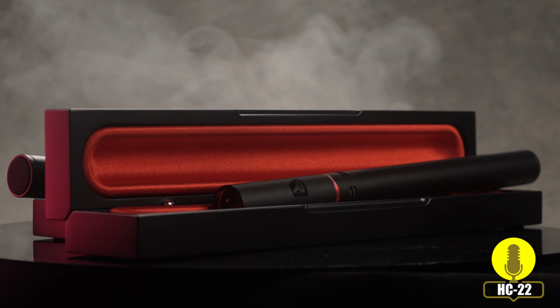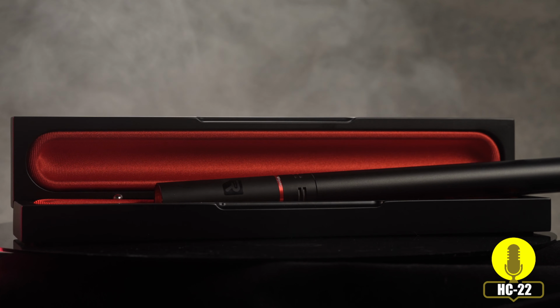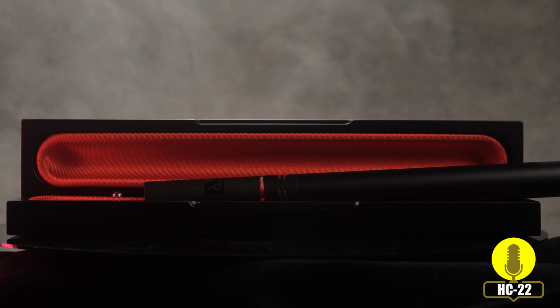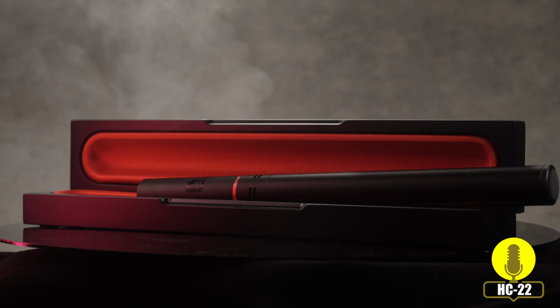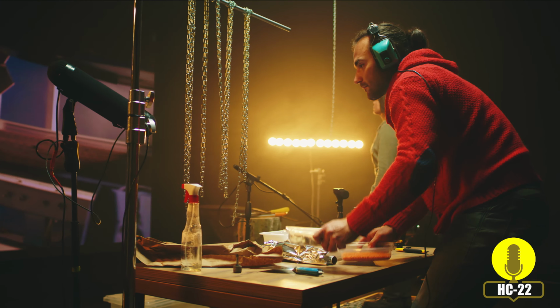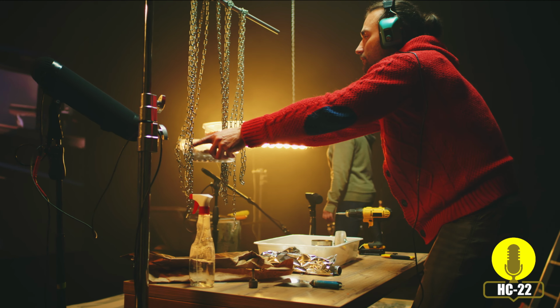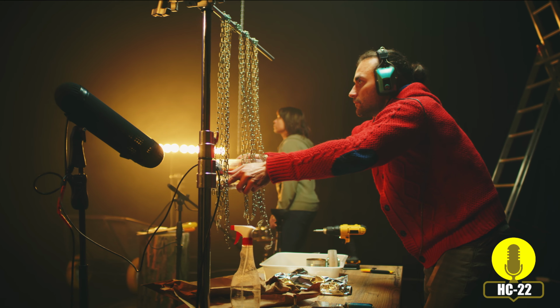Talking to House, it seems that Rycote is extremely confident that its two new HC shotgun mics are going to compete favorably with some of the best professional shotgun mics in the $1,000 category. According to House, both mics were designed with a variety of use cases in mind, including scripted film, ENG, documentary, Foley, sound design, as well as live broadcast.